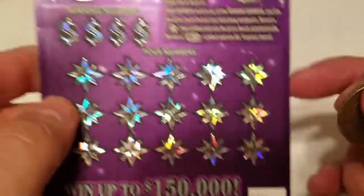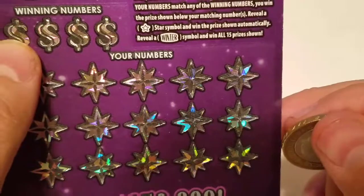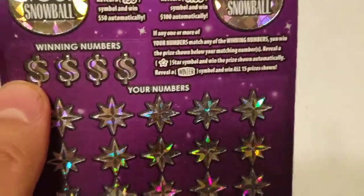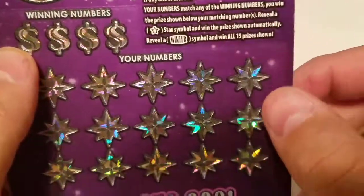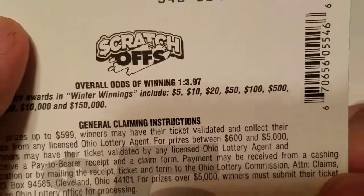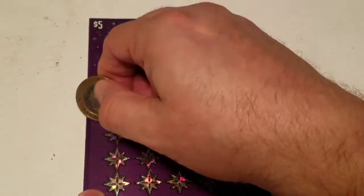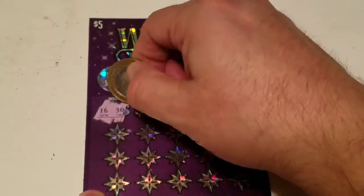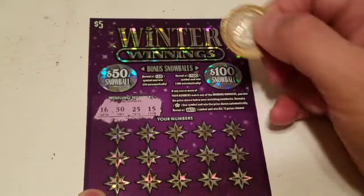All right, we're going to start with 002, my number, and get the star symbol, win that prize automatically. Pardon me. Get the winter symbol, win all 15. We have two bonus spots up here. The odds on this are 1 out of 3.97. 16, 30, 25, 15.